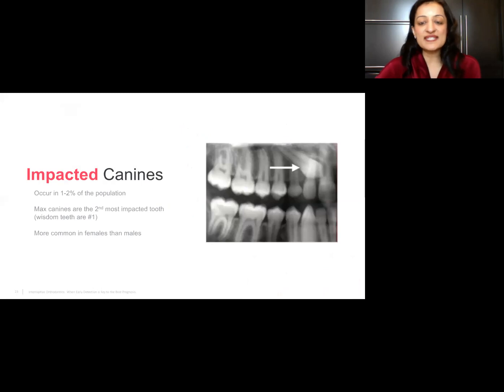Okay, and fourth, we're going to go to I of ACIT, and that is impacted canines. So this is, again, just a timing thing that I really want everyone to take home with them. Impacted canines occur in 1 to 2% of the population. It's a small number, but it's a large number given all the patients that we have in our existing practices. Maxillary canines are actually the second most impacted tooth in the human dentition. Wisdom teeth are, of course, number 1. And it's actually more common in females than it is in males, and that's probably multiple factors, but one of them is just having smaller arches.